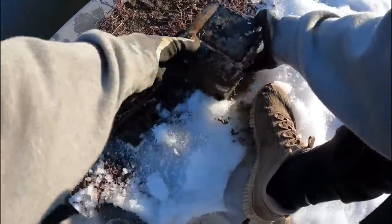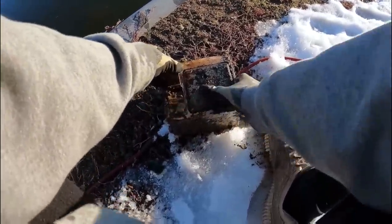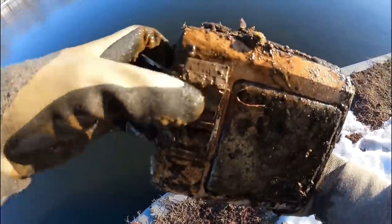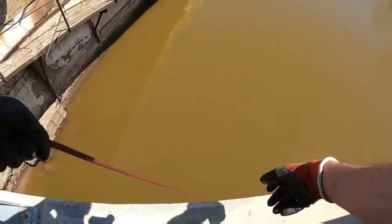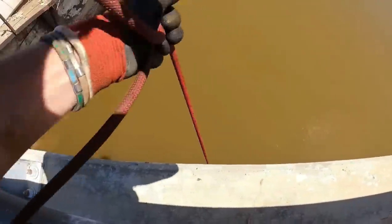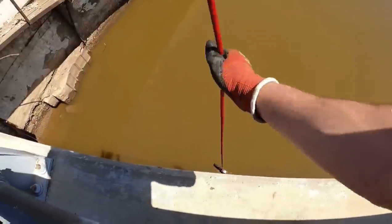Whoa, hold on a second. What the heck is this? I don't even know what to think of that. There's like some kind of lever here or something. Do you maybe put money in there? I don't really know, but look at this, almost like a lock box on there. What the heck? I don't think this is what we had on, but we have something on there still. Come on, buddy. Oh yeah.